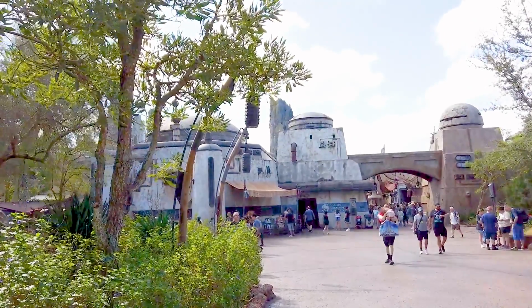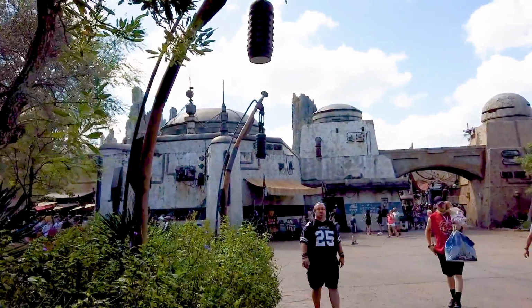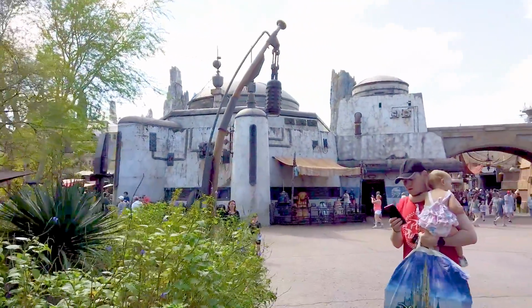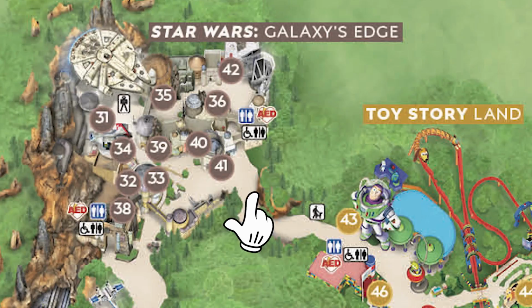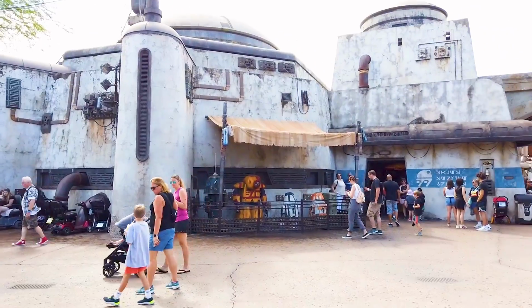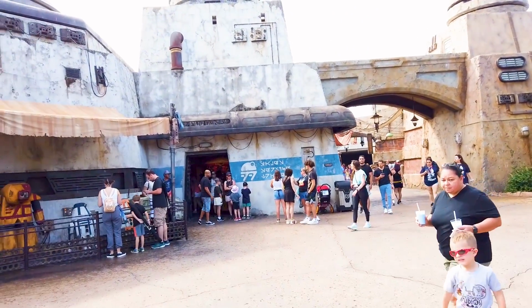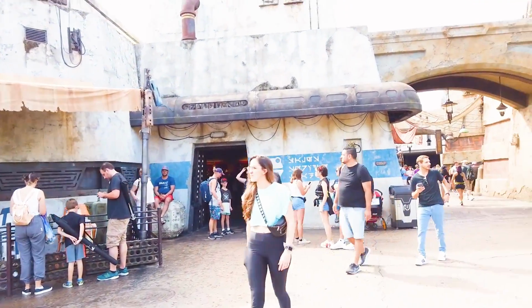So here we are, we have made it to Star Wars Galaxy's Edge. Galaxy's Edge does take place on the remote world of Batuu. If you haven't been to Batuu, it's pretty cool. The storyline of Batuu, if you're into Star Wars and you're curious about when this story takes place, it's during the one-year gap between the events of The Last Jedi and The Rise of Skywalker. So you're going to see a lot of those characters, like Rey, Finn, Kylo Ren, all of those.